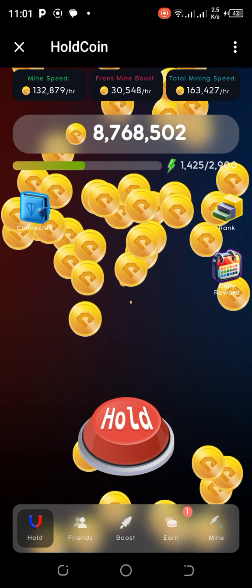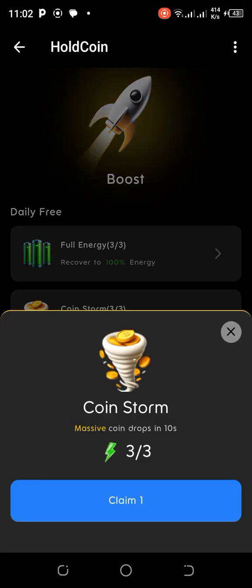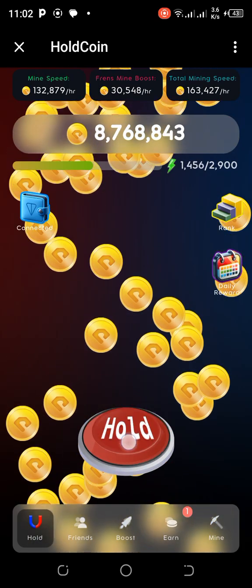Once that's exhausted, you come to this boost again. You see energy, full energy, this is where I refill it. You have 3 per day, so you can recover your energy 100% 3 times a day. Then coin storm, that one that multiplies your tap rate, or hold rate, by 10. That's on the list. Let me just tap and claim this so that we can exemplify it here. All right, quickly, then look at that.